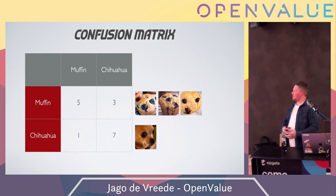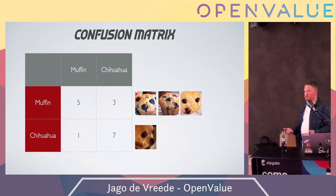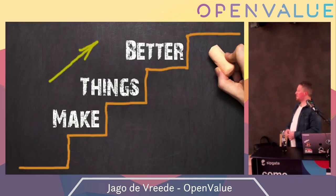To understand the model a little bit further, we want to create a confusion matrix. A confusion matrix is used a lot in machine learning. It is something where you can plot the actual against what it should have been. As you can see, it got three little muffins wrong that it identified as a dog, and one dog wrong that it identified as a muffin. So not too shabby for a single run machine learning model, right? But that makes things better.